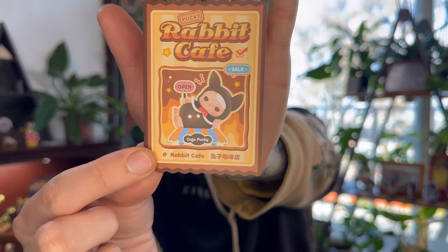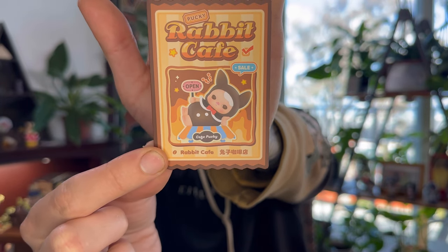Oh, and here is the illustration card. The Rabbit Cafe. Very cute, it's like a little ticket. Okay, number two for the Rabbit Cafe. I'm really excited for this one.